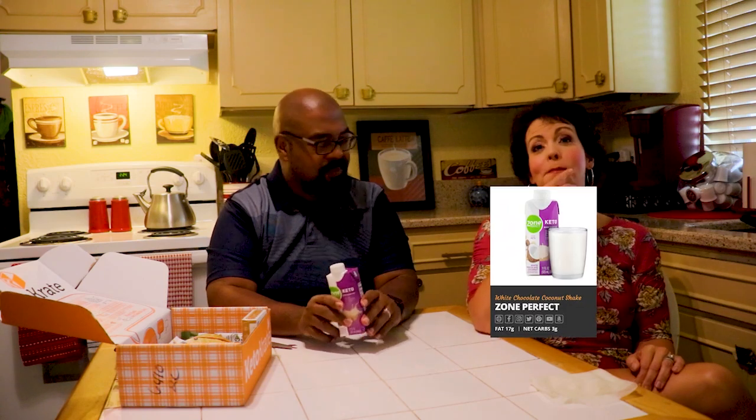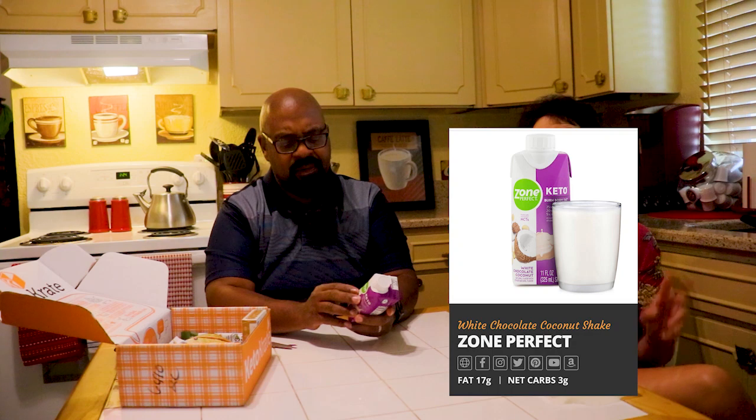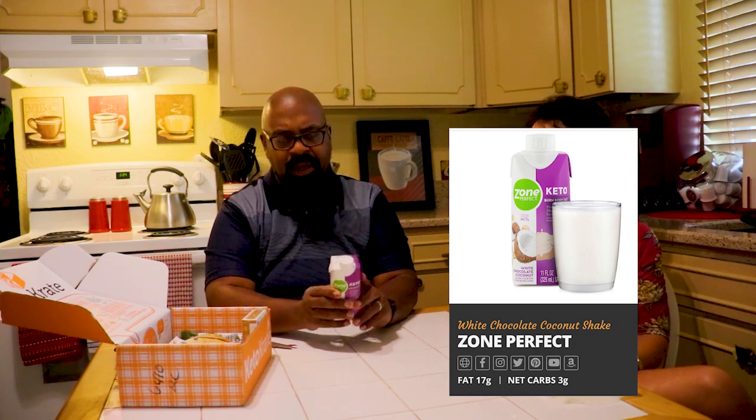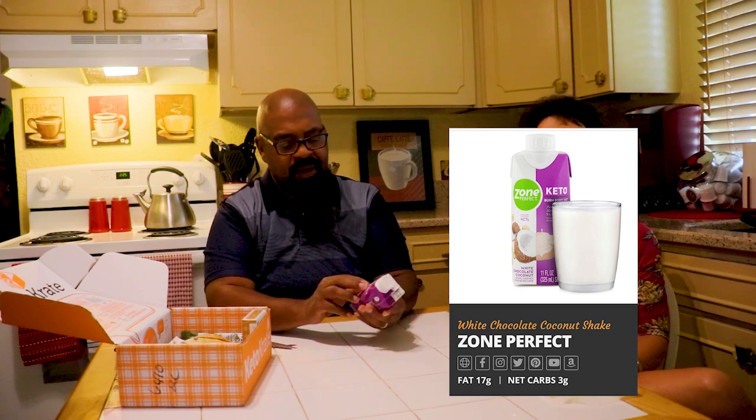So this is from Zone Perfect. They've been around for a while. I think so. But I don't think they were making keto products. No, a lot of people are jumping on the keto bandwagon. But like I always say, keto's a real thing. I'm pretty sure Zone Perfect has been around making all kinds of other products.